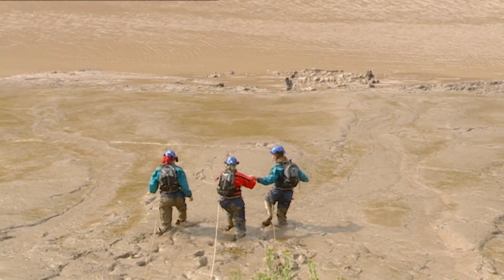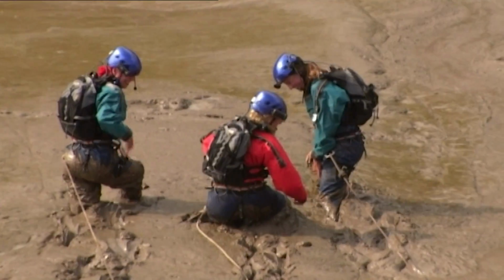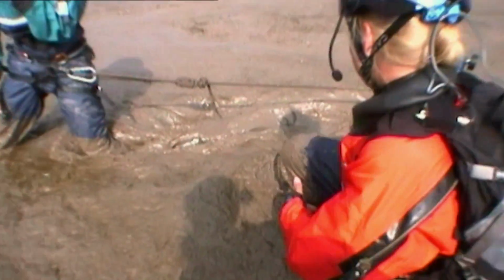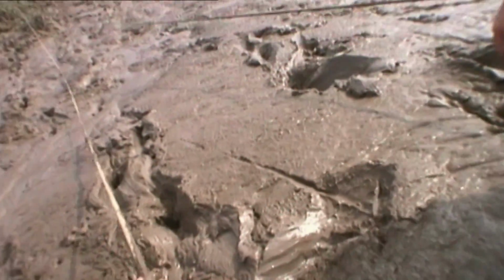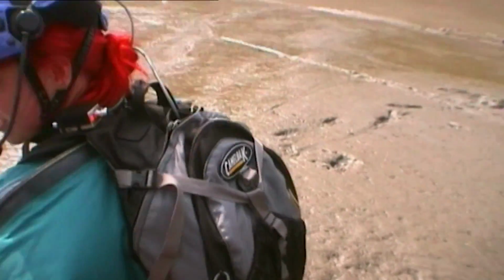They've only got an hour before the tide rushes back in and swallows the site. We're nearly there. Meg, are you up to your waist? No, my thigh. It may seem like fun now, but every step is sapping their strength. I'm in the situation you were in now, Meg.